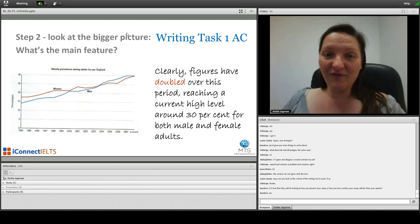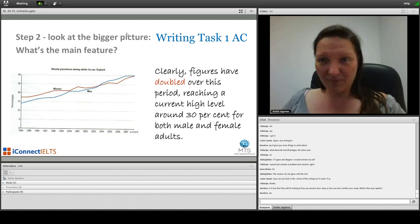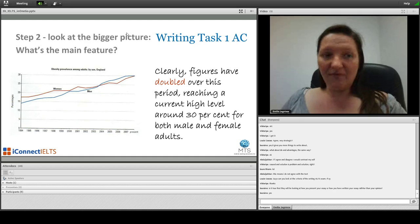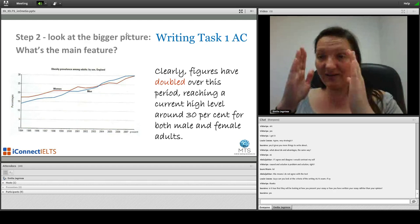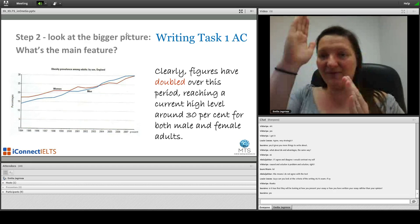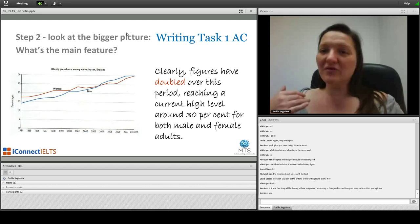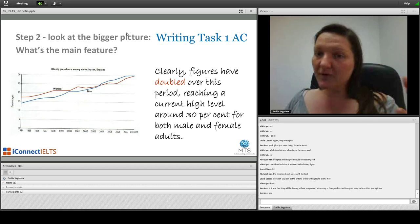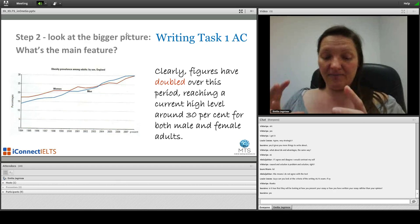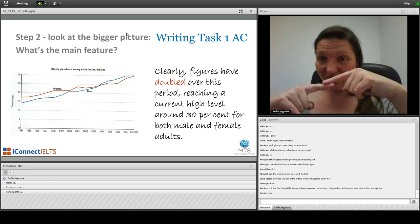So here we have, clearly figures have doubled over this period, reaching a current high level around 30% for both male and female adults. Yes? Boom. How do you write a good overview? For example, in the case of this line graph, as well as all other things in IELTS academic, you look at the beginning of the period and the end of the period, and then comment on the scale of changes. For example, numbers have doubled or tripled or plummeted by half or whatever, right? You are basically just seeing how much things changed over the period, yes? So you're commenting on that difference, yes?